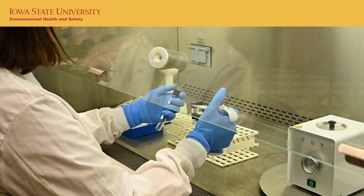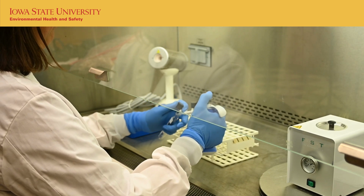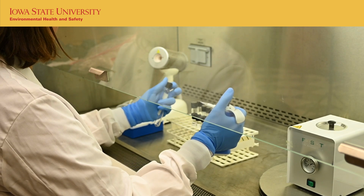If you have a biosafety cabinet, EH&S will help you get signed up for annual certification through our vendor, and we can answer any questions about moving or adding one to your research space.